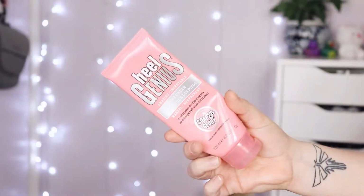I'm just gonna get Soap and Glory out of the way and move on to the next product that I have from them. It's their Heal Genius foot cream. As you can tell, I liked this a lot. Pretty much every single product in here that I've emptied, I liked. This is their foot cream. I loved it. I found it to be very hydrating.